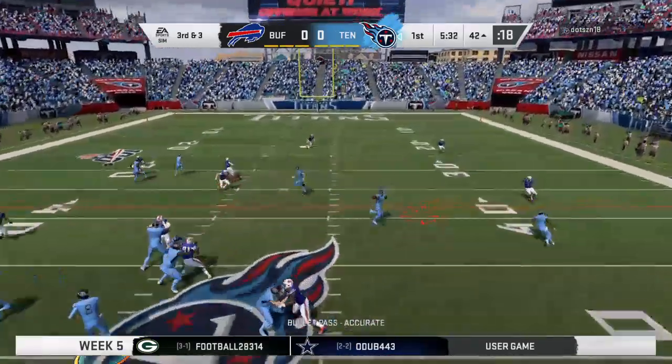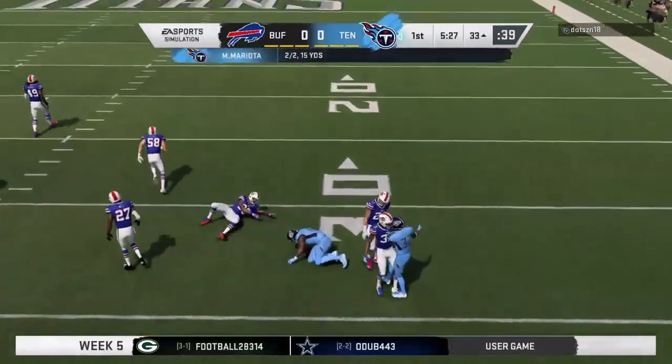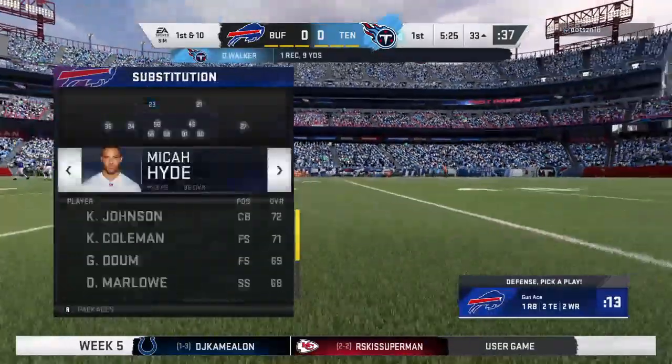From the gun, Mariota. And Walker has it. And he's able to get it to the 33. Good enough for a first down. A Titan first down, Mariota to Walker.